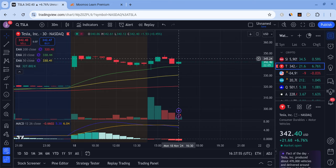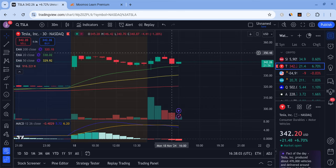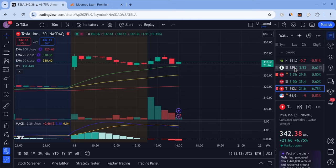Resistance, the main resistance is going to be around that 345 area, which if we break, we're looking for 350. So I think that overall we're just range bound, going back and forth between these levels. It's not really a whole lot that's going on with Tesla. We're just stuck for now. I do believe there's going to be an attempt to push back up to this imbalance to about the 345 area, but for the most part, Tesla is just range bound.